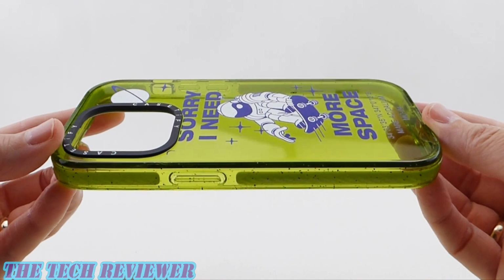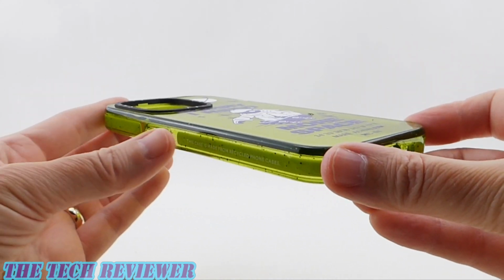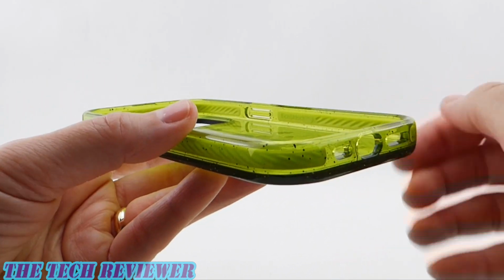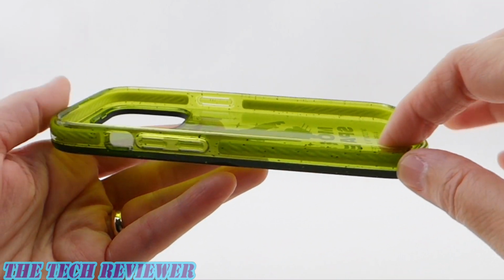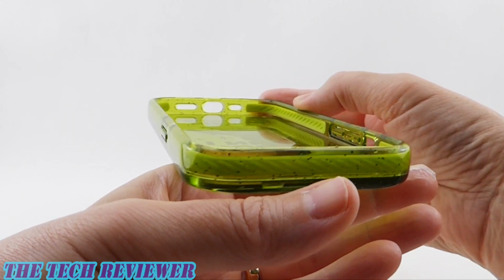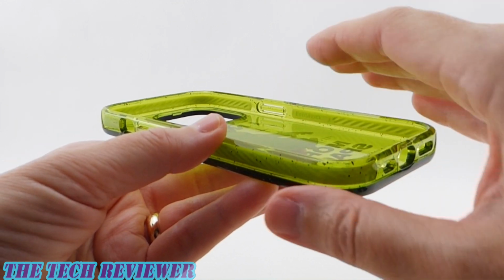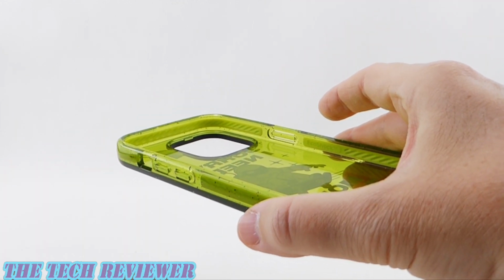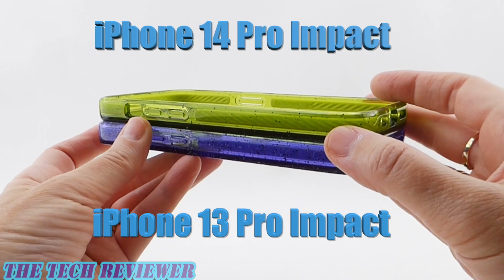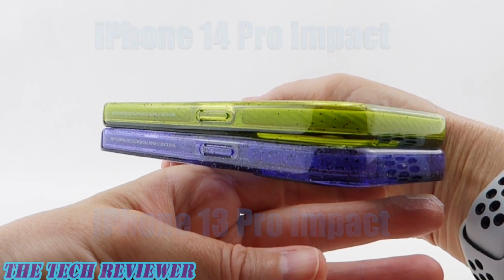And then here in the new kiwi color, again, super cool print design. Everything looking lovely here. More EcoShock lining. Just a lovely case. Size-wise, basically the same as you're going to see for the 13 Pro Impact, but very, very slightly thicker. So if you were to compare these two, you can see that we have just a little bit thicker case. But other than that, exactly the same size.